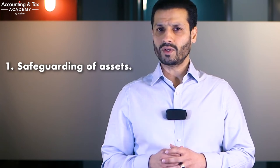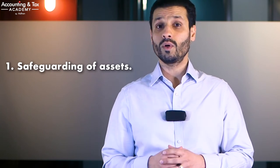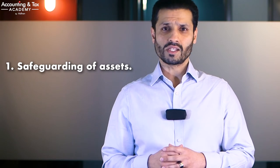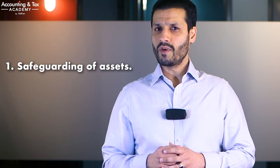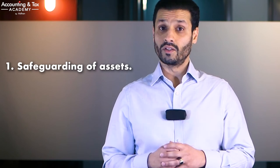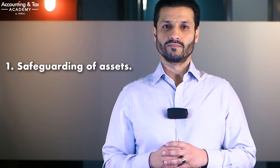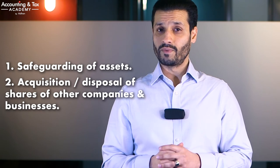By separating out key assets such as your website, customer databases, and any other tangible or intangible assets, these could be saved from the clutches of insolvency and reverting to the crown. In many of today's businesses, intellectual property is becoming a key asset, and that is something you will really want to protect. Number two is the acquisition and disposal of shares of other companies and businesses.